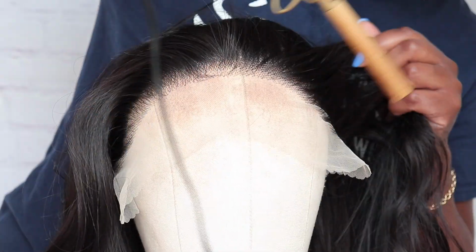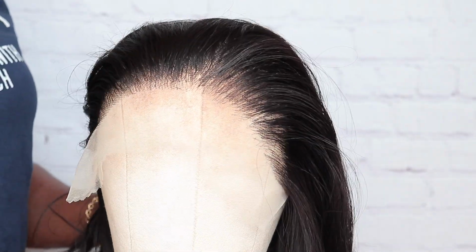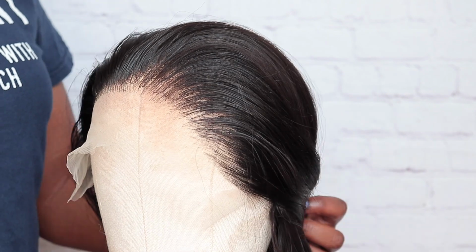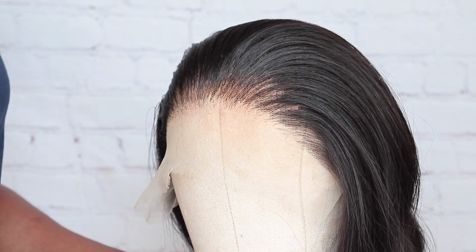I always start with a hot comb and brush all the hairs back, and then I go in with some really sharp tweezers and I pluck up the hairline. So this is what one half of the wig is looking like after it's plucked. This is about all the hair that I got after plucking, and then this is what the wig is looking like after it's fully plucked. The plucking tutorial can be found in the cards.